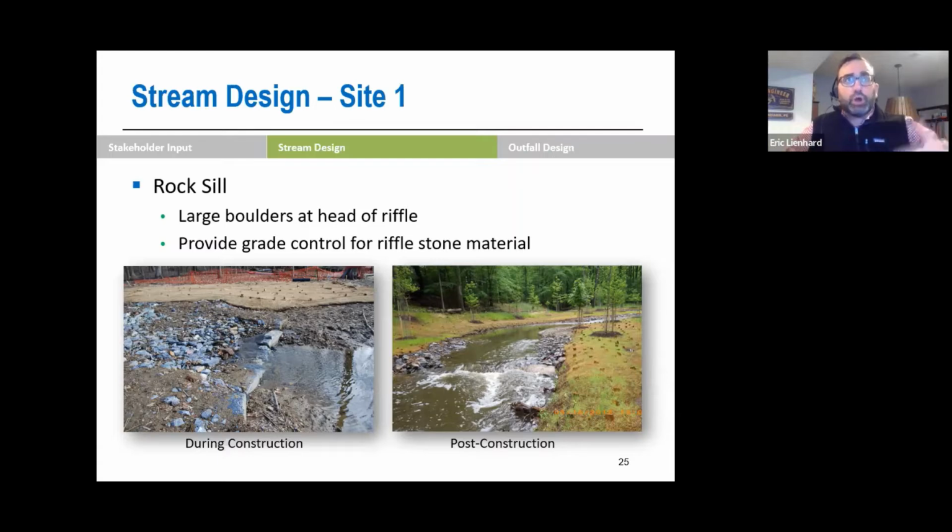I also talked about those rock sills. These are large boulders at the head of these riffles to provide that grade control for that riffle, right? So we don't want to lose any of that material, so we want to keep that in place. So these are two good pictures during construction and post-construction.